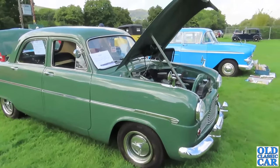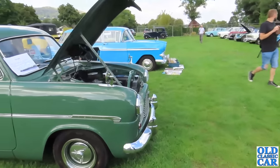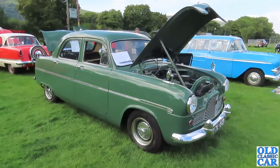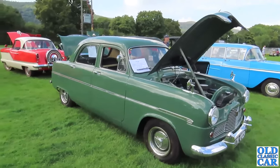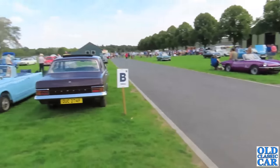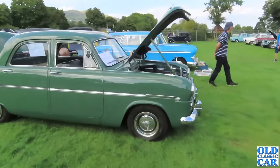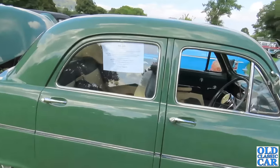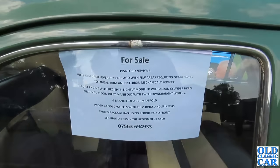Well, folks, I think there are quite a few gaps on the field, so I think we'll head northwards fairly soon. It's a good two and a half hour ride back, so we will start heading off. Like I say, many, many people have done the same already, but as we have got a fair way to go, I think we will probably do the same. What a fantastic Zephyr 6. It's up for sale if you're interested, 12 and a half.